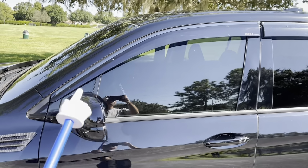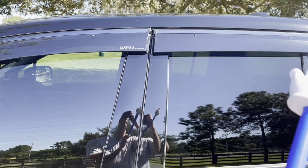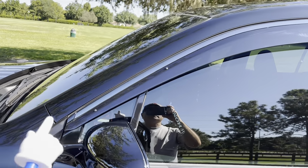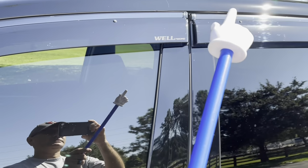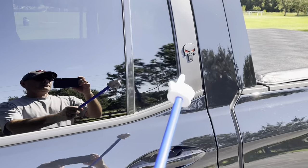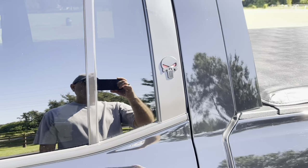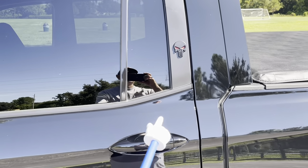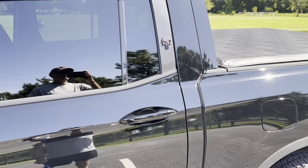Up on top in the windows, I added the Well Visor brand window vent visors. These are stick-on. It's kind of cool. You see here, it's like a black chrome. So it sticks with the theme of the blackout look that I'm going with. Once again, another vanity touch. I added the skull there with the red. I added the red pinstripes in the back so that it had the red eyes. It's just one of my personal touches there.